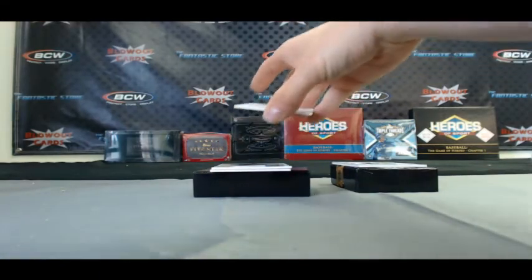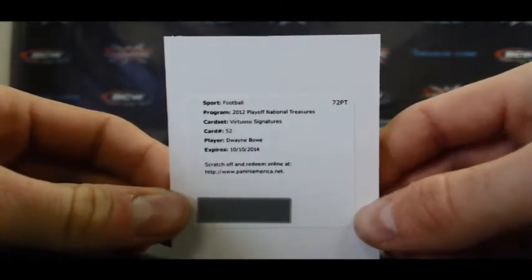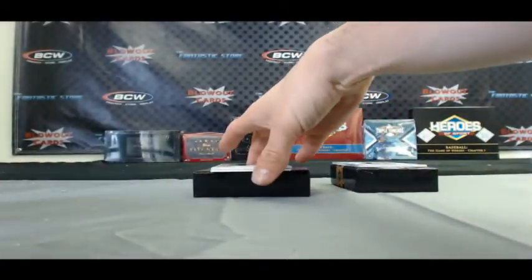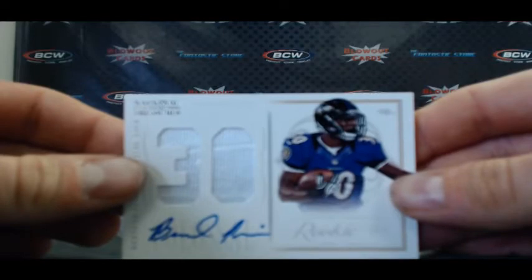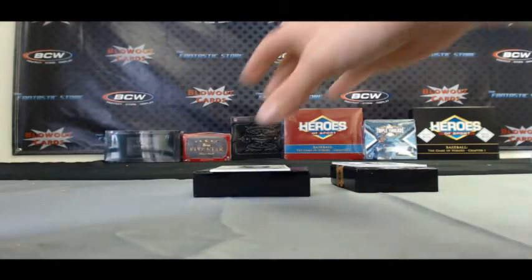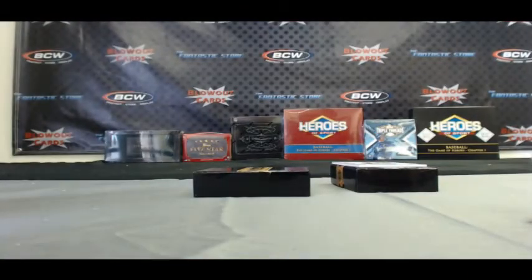And we have a redemption. Virtuoso Signatures, card number 52. This is going to go to the Kansas City Chiefs, Dwayne Bowe. Another nice looking hit right here for the Ravens. Ravens did well too. Bernard Pierce, jumbo jersey autograph. That is 48 of 50. And a base of Tim Brown for the Raiders. That one is 81 of 99.